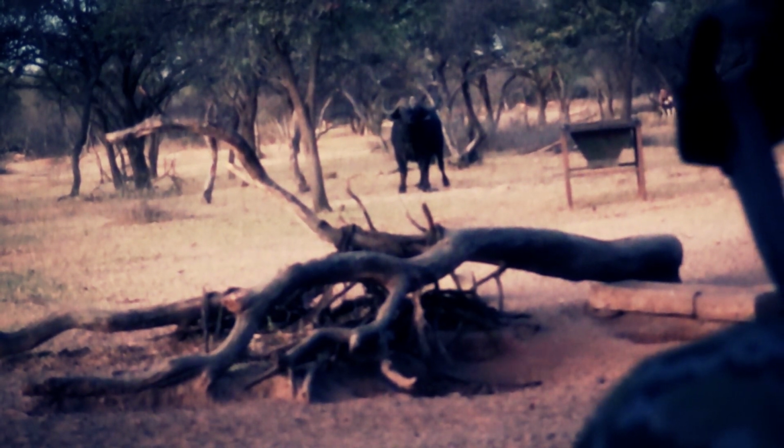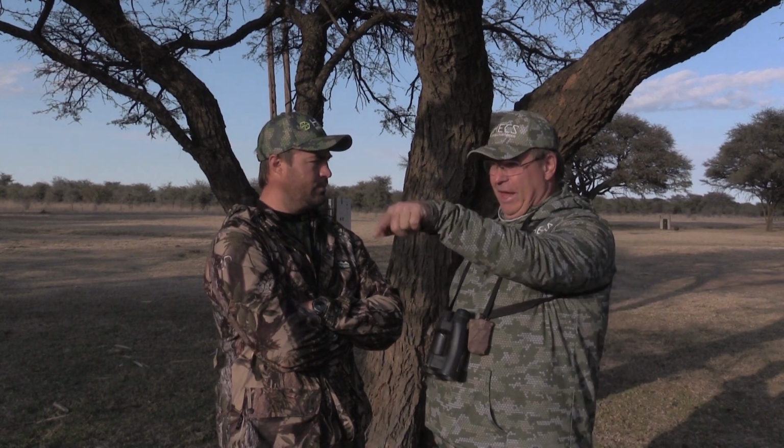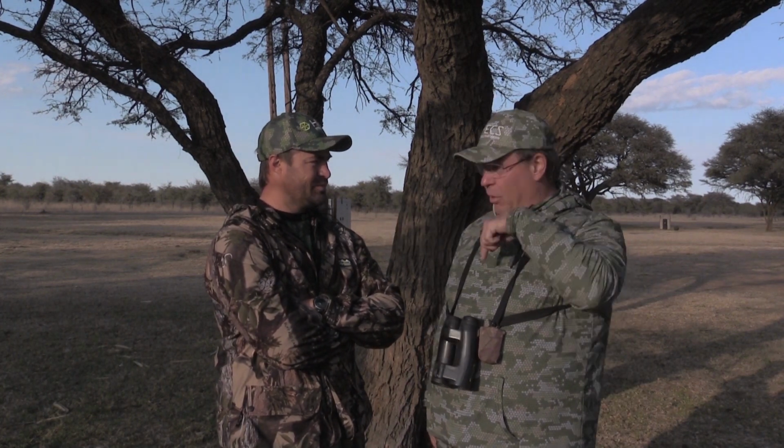What we're going to do is put a decoy, kind of build a decoy blind for him, something for him to pay attention to, besides where we were yesterday. Hopefully he comes in and he'll turn broadside long enough to get an arrow in the hole. With a plan in place, we set out early to get everything set up. It wasn't long before we were once again settling in for a long afternoon wait.